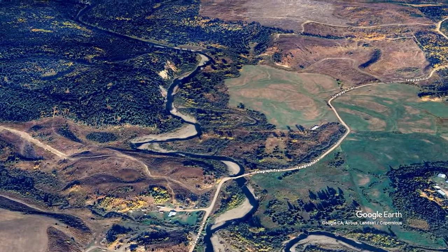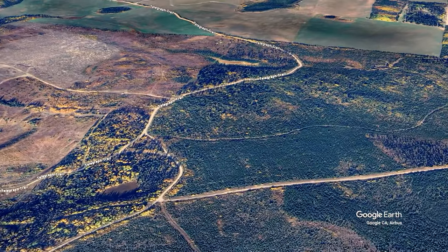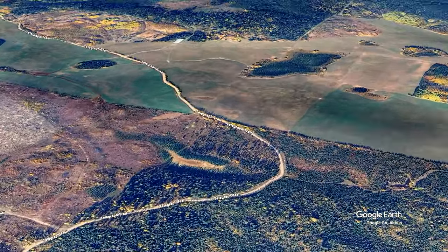After Punchaw, the road is called Telegraph Trail, and it is almost a single lane. In fact, I almost got caught by a tree that was down, but got by it by going down into the ditch.